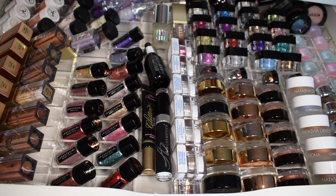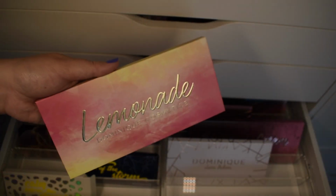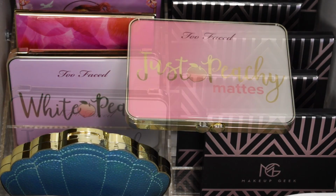This is Glitters and Pigments. I'm going to bring in Hourglass Reflect and Stila Kitten Carbon. I'm going to bring in the Dominique Cosmetics Lemonade Palette. I'm going to bring in the Too Faced Just Peachy Mattes.